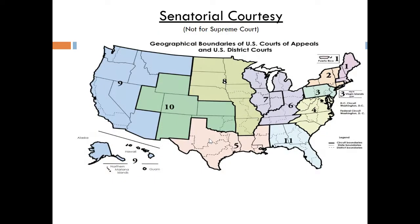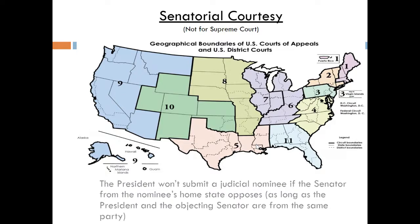Other things the presidents may take into consideration, this is not for the Supreme Court, and this is sort of like an unwritten tradition, is something called senatorial courtesy. Again, this is for lower level federal judges. So you'll notice there are like 94 different federal courts throughout the country, and these are all the appeals courts as well. These regions are appeals courts. The president is nominating all of these lower level court positions as well, and generally something he'll do is engage in what's called senatorial courtesy.